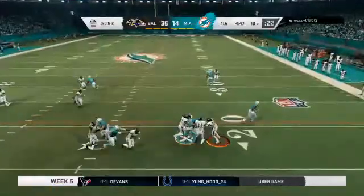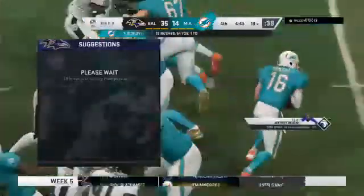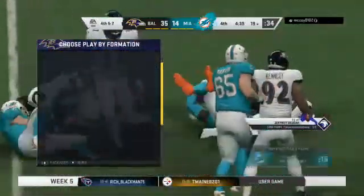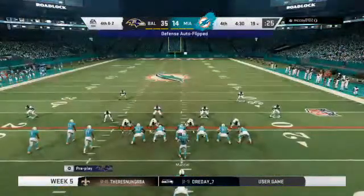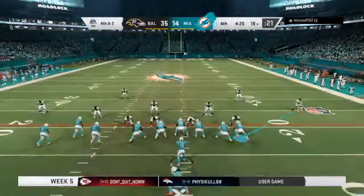On 3rd down, they'll run it with Gurley. I don't think Gurley got there. Looks like the defense held him back. The defense stiffens to force 4th down following that 1st down gain of 8. A critical one here if they're going to have any shot at this thing. So they'll go for it on 4th down.